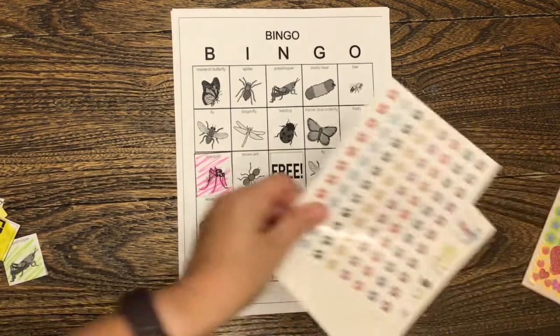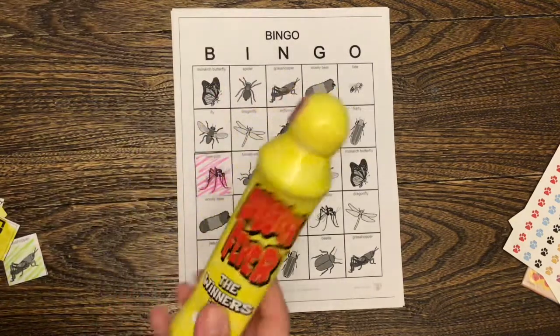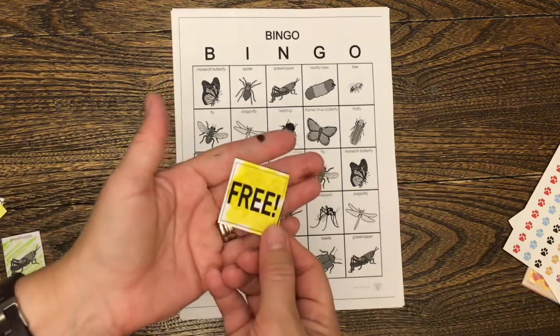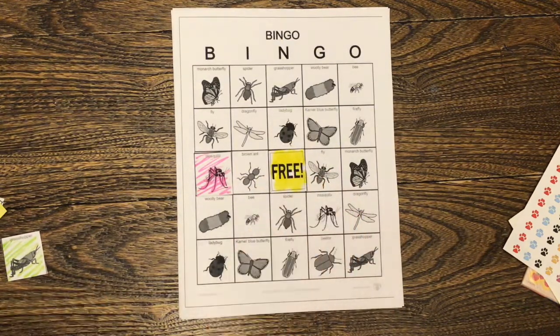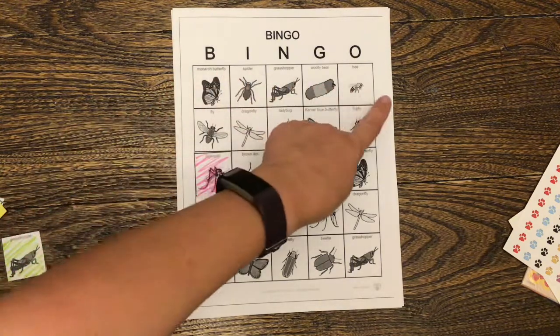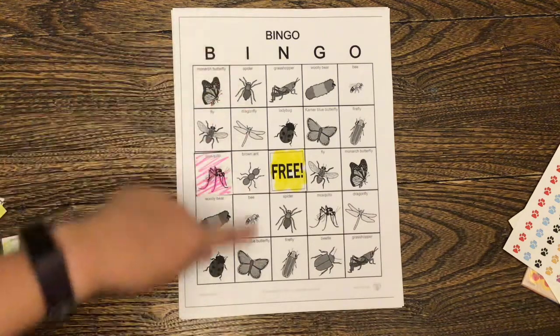Now, if you have a mosquito, you get to cover up one mosquito. Now, you can use your stickers, or you can use a marker to color it in, or you can use your animals, or your bingo stamper. Next one, we gotta start with this. Free. A free space means that you get it for free. You don't even have to wait till Miss Kristen calls out the free space.